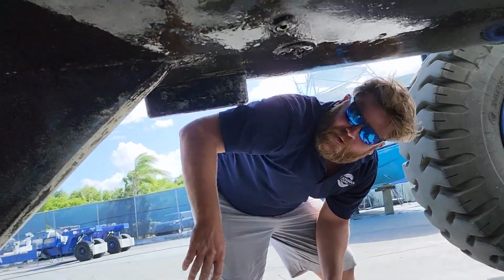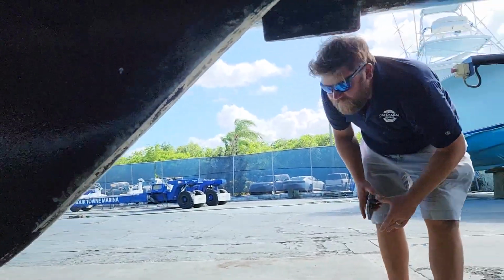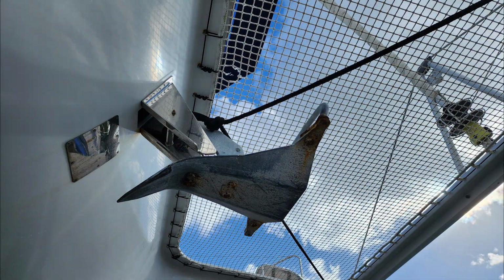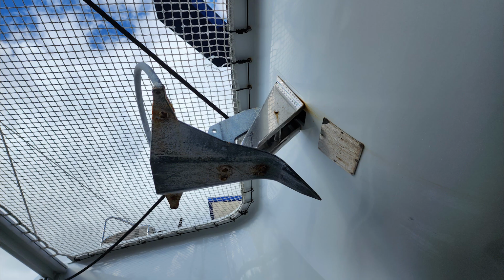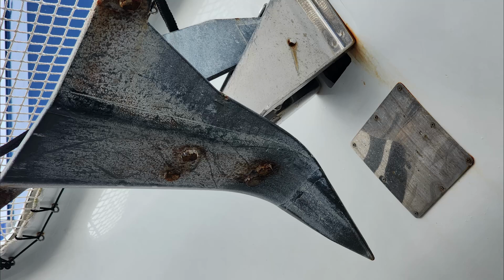Wiley is explaining here that this white bit is most likely caused by the anchor chain. Here's another example of very poor anchoring skills. My guess is that this, coupled with the bent windlass, says that someone tried to yank the anchor out backwards when it was stuck on a rock. This obviously will have to be replaced.